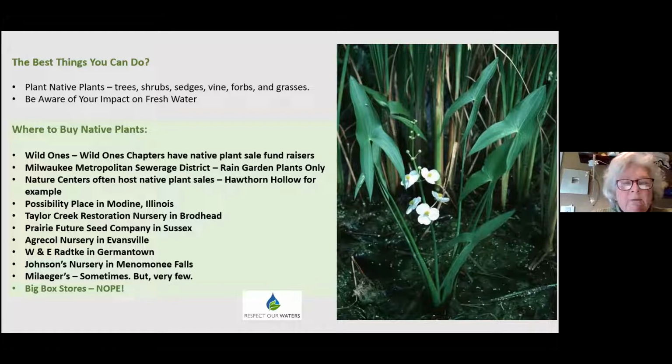Prairie Future Seed Company was basically the first native plant propagating nursery in Wisconsin. It started small and it has remained small. And he really knows what he's doing. They don't operate out of a big facility. He still operates it out of his home. But again, you're going to get real, honest to goodness native plants. Agricol in Evansville, Wisconsin, again, top notch, absolutely top notch. And places like Taylor Creek and Agricol, they also do very large scale restorations. And many of these places will also do smaller scale designs and installations.